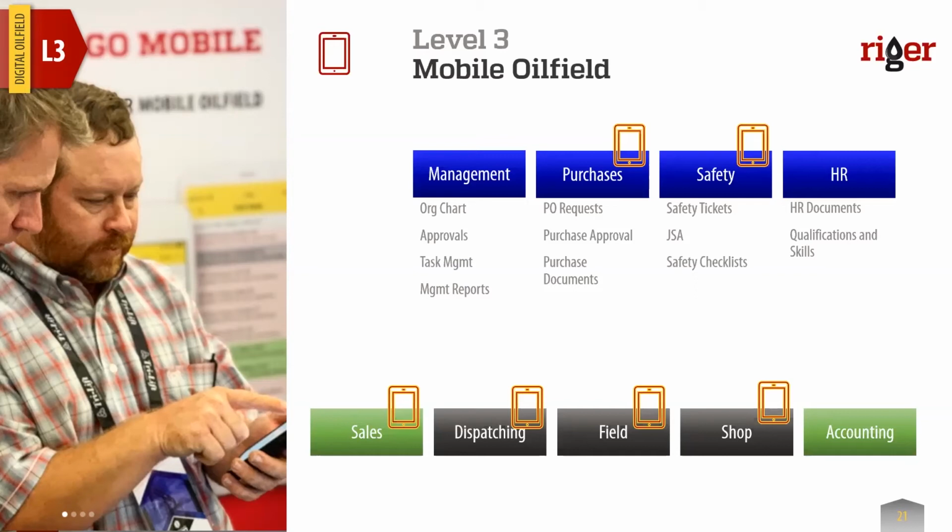Next step, the next element will be a huge and big thing for the oil field: safety. So safety tickets, GSA, safety checklist. So there's another layer where you can use mobile applications. And definitely, because you have lots of users and employees in the system, you require an HR module and tracking of qualifications and skills, safety certificates, all kinds of different documents associated with HR and safety. So they come together. And if we talk about other applications, other elements of mobile, it definitely will be sales, dispatching, field, shop operations. So mobile becomes like an extension of the entire system, and everyone can have this in his hands.